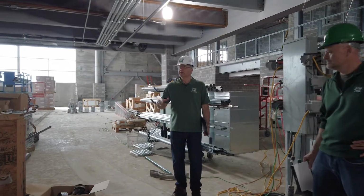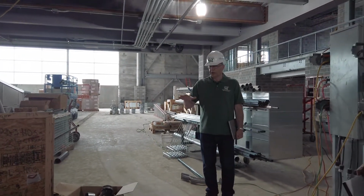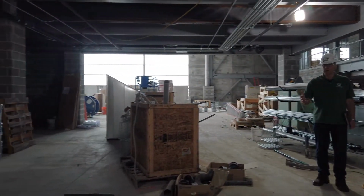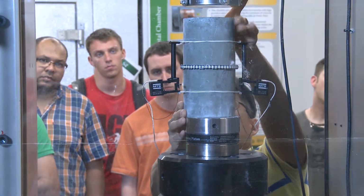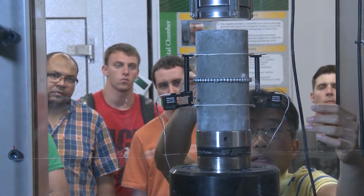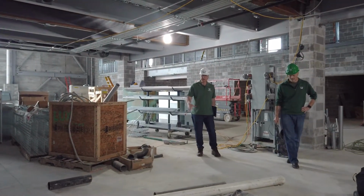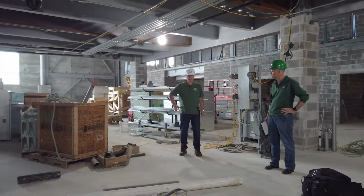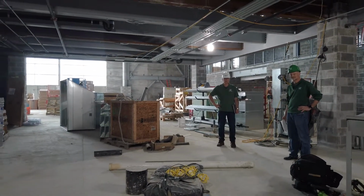Where we are right now is a connection with the existing building, the existing materials lab. And in this space over here, we'll have some very exciting capability. First of all, we'll be moving here from another building our biggest press on campus, which is a 1 million pound testing machine that allows us to do testing static and dynamic. We'll have a frame over here for dynamic testing, including fatigue. And we'll have also a setup for a 6-degree freedom articulated 3D printer for concrete structures.